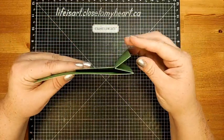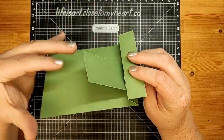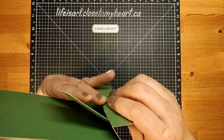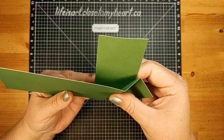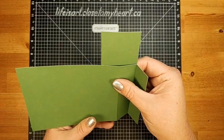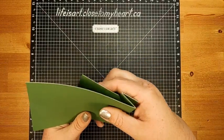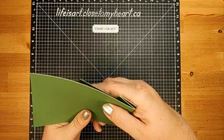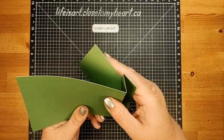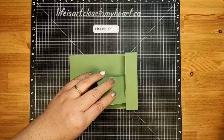So now what happens, watch, you can see the mechanism while it's not stuck together. If you imagine that there's another piece of paper behind and I pull this end out, that little piece is going to go up. It's going to twist itself around and just go up like that. So that's creating our little swiper. Super simple. I told you it was going to be simple. Now all we need to do is stick it together.